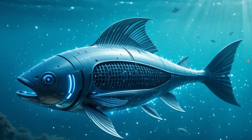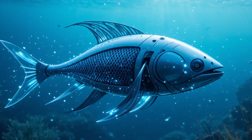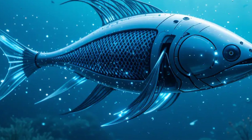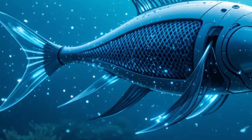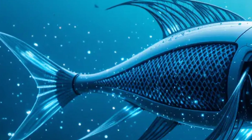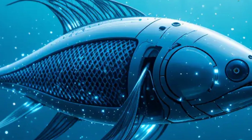Let's start by looking at some of the key features that make Gillbert more than just a robotic toy. First off, Gillbert is completely autonomous, meaning it can navigate through water all on its own. It uses a small onboard computer and a set of sensors to help it avoid obstacles and stay oriented as it swims. This makes it perfect for operating in lakes, rivers, harbors, and even coastal zones without constant supervision or remote control. But the star of the show is Gillbert's ability to actively filter out microplastics from the water, and this is where it gets exciting.